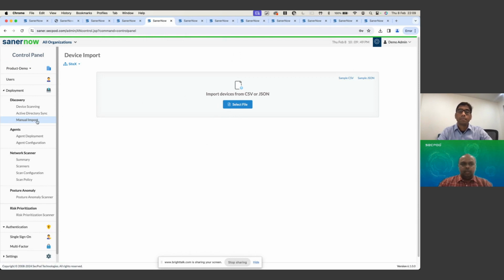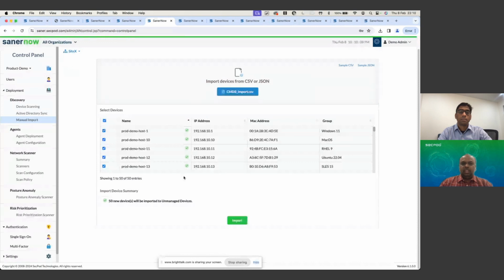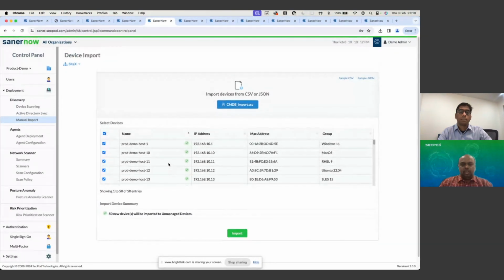So we have to go to the control panel and manual import. This is how you import the CMDB. We support both CSV as well as JSON. Let's say we try to import a CMDB data. So it does a pre-validation to see if all the mandatory fields are present and the MAC address is in the right format, IP address in the format, and it provides you a summary of how many devices it's going to import.